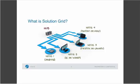Hub is a master CPU which directs the request to each different node. Nodes can be treated as slaves, where each node has its own configuration. Depending on where you want to run that test, the hub directs that request to the appropriate node. For example, in node 1, I'm running the test on Android, and in node 3, it's Firefox and Ubuntu. With the help of Selenium Grid, you reduce the batch processing time of your execution, distribute your test execution, and run parallel tests.